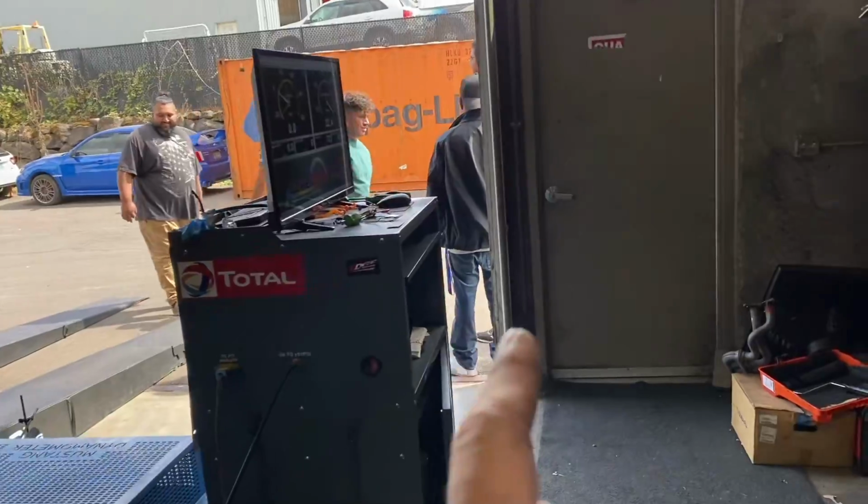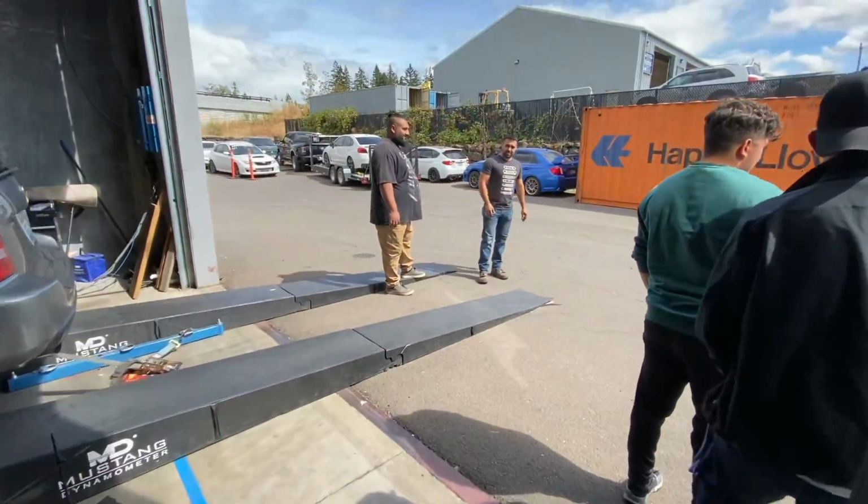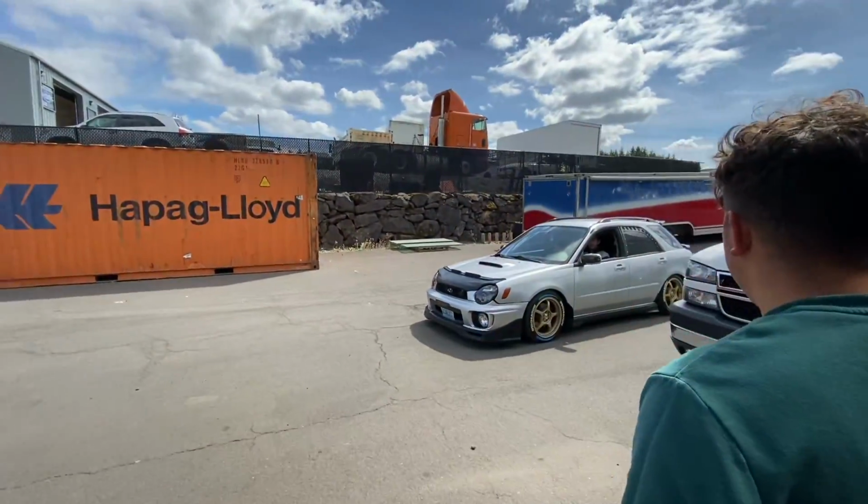All right, so the WX I just tuned, he said he's been sending it for a long time to his buddies, and it's been fast. So he just took the first test drive, so let's see what he thinks.